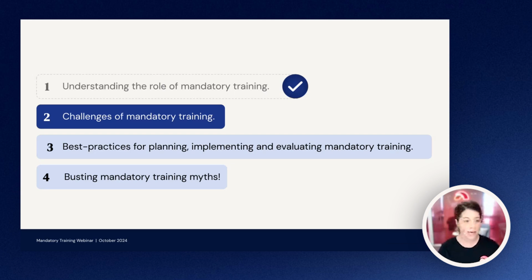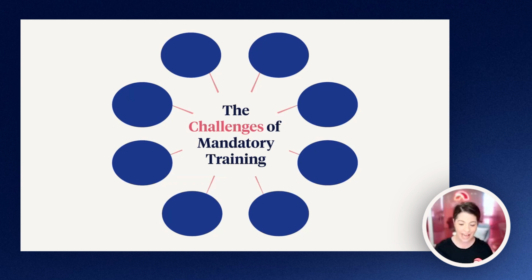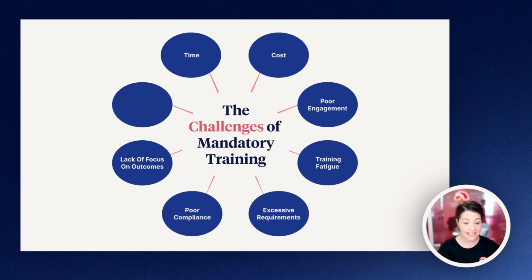Okay, moving through to our second objective, I'm going to now look at the challenges of mandatory training. So we've defined it, we've looked at the role, we've looked at what it should focus on, but we all know that there are challenges to actually undertaking and seeing an effective mandatory training program. So it presents several challenges, let's be honest: time, cost, poor engagement, training fatigue, excessive requirements. We see some long lists sometimes, poor compliance, a lack of focus on outcomes, which I'm keen to dig into shortly, and measuring effectiveness.